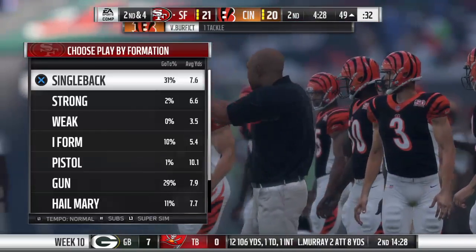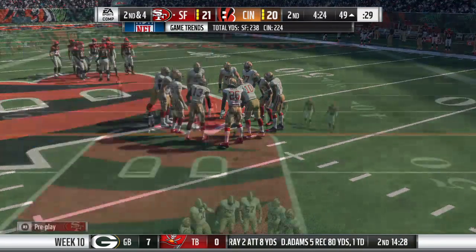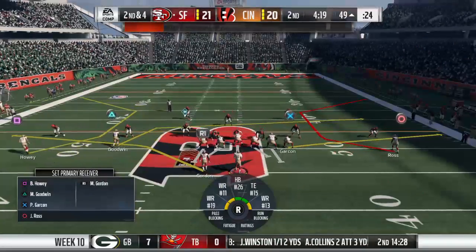He just wants to continue to be accurate. When you execute a drag or a crossing route really well and give him a chance to let it develop a little bit, you can gain some significant yardage hitting your tight end on that one.